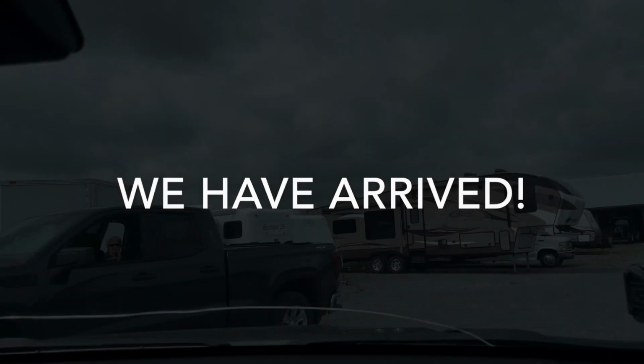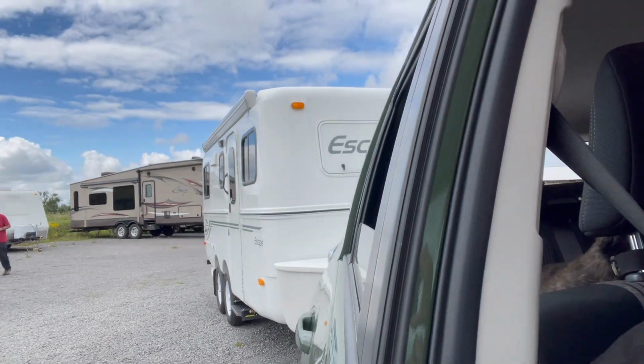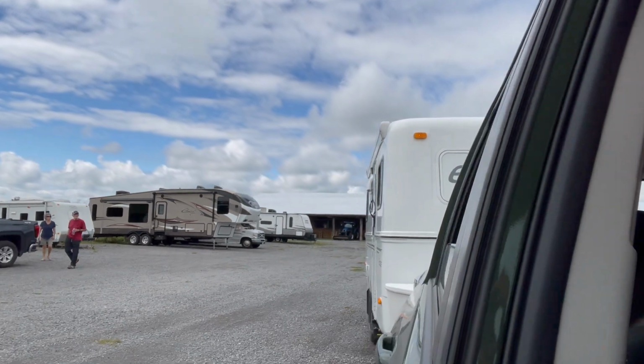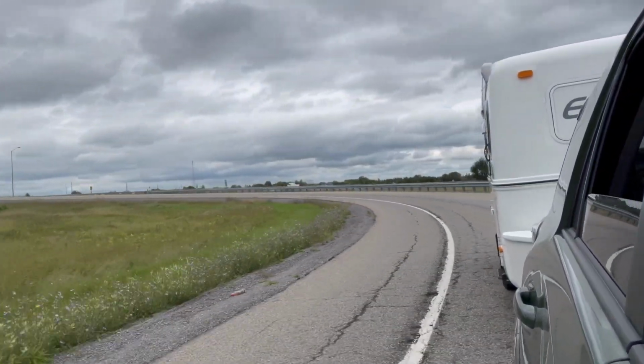The previous owners of the trailer, an older couple, could not have been a nicer set of people. They spent over an hour talking to us about the trailer and all of the options and features. They told us about their camping trips in this trailer. And before too long, we were back on the road, trailer behind us.